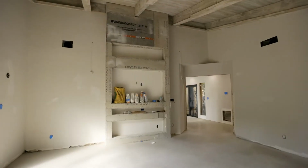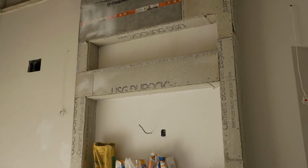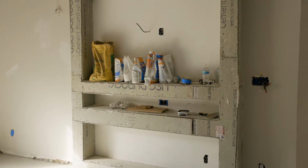You guys built out this fireplace wall unit. What do you have that's going to be going on there? Well, it's going to be beautiful. Up there is going to be a shelf with a light, and you're going to have the TV, then you're going to have a shelf for like a sound bar, and then down here is going to be a fireplace. It's going to be really, really nice.